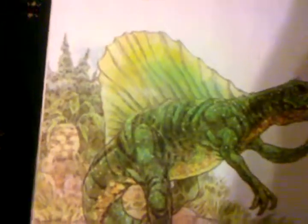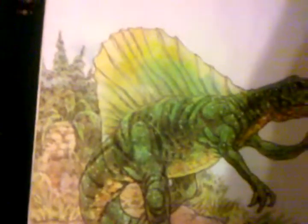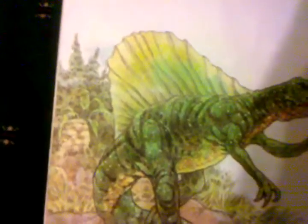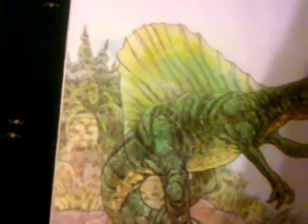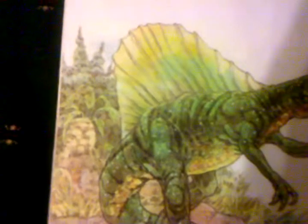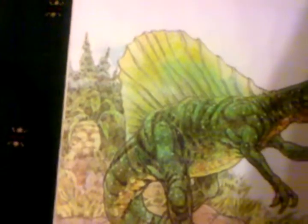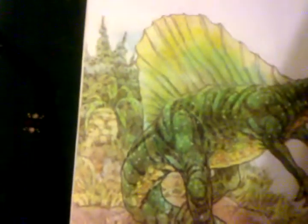Which dinosaur had spines on its back? Spinosaurus, or the thorn lizard, was a large meat eater with a blade on its back, somewhat like the fin of a sailfish, covered with skin. The blade had spines on it that were as much as 6 feet long. The blade may have helped control the animal's body temperature.